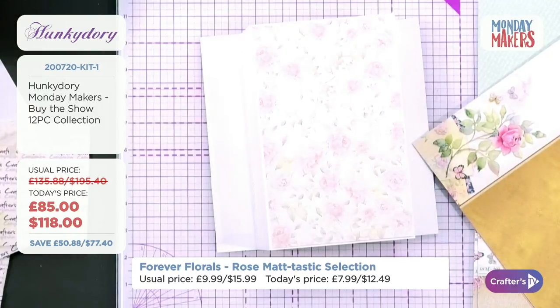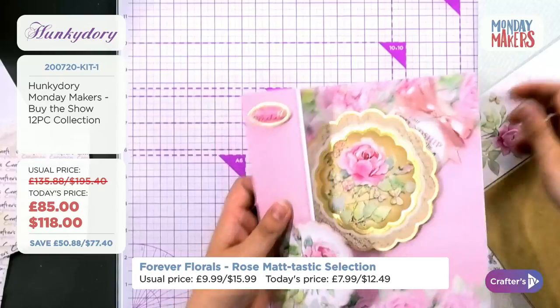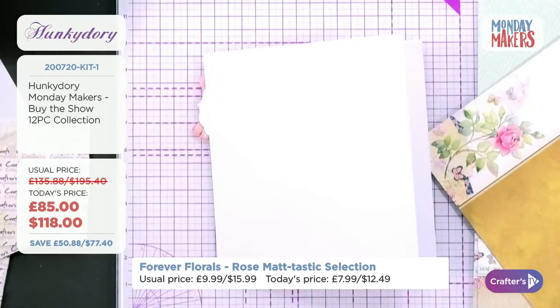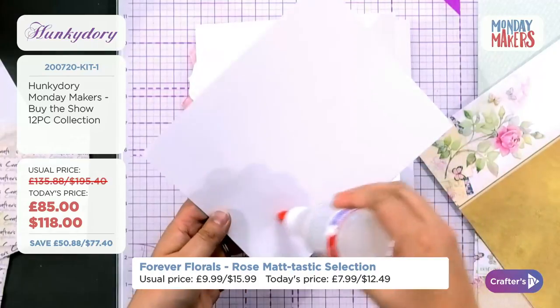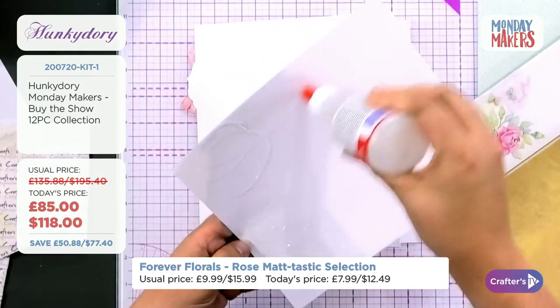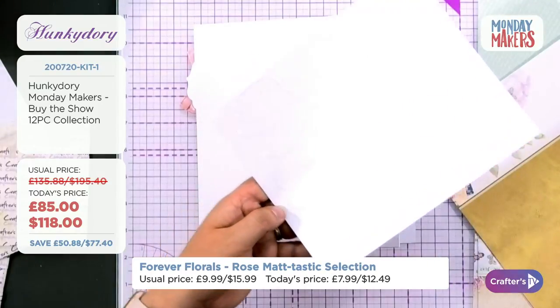The other one that I did was this one here. This is the one that we did with a little tagging from this set. And again, all I'd done was cut one of those matching sheets. Look how nice that looks. And doesn't it just finish off that card really perfectly well? Really does. And again, there's so many different ways that you can use these, which is fantastic.